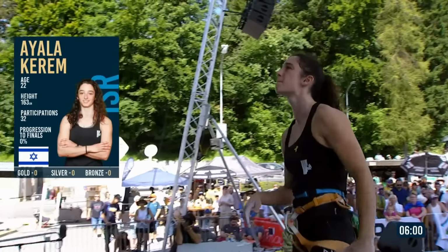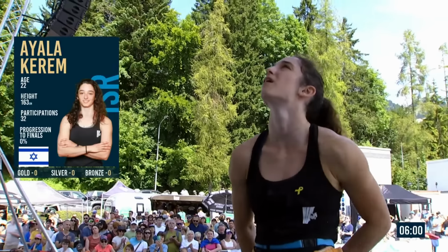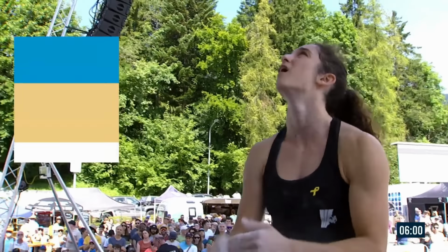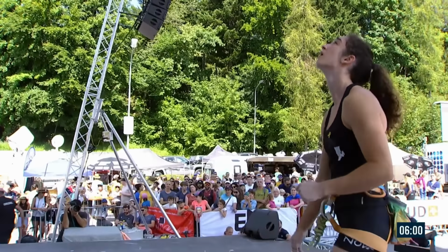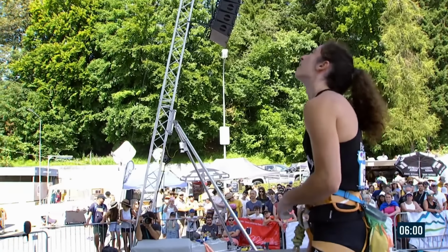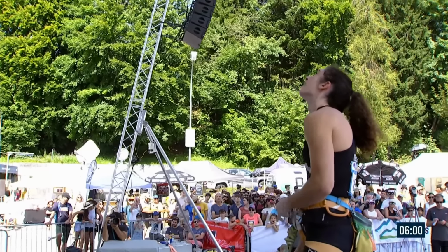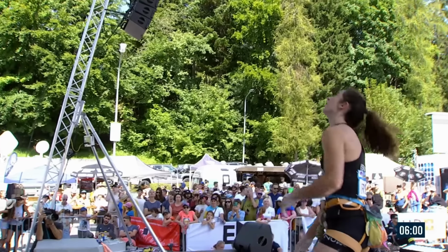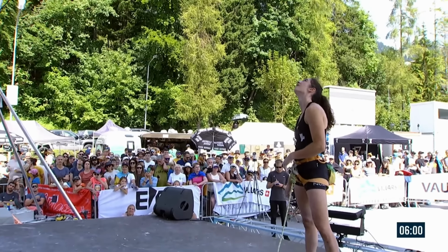Ayala Kerem out next. Now she had a very good Boulder round. The power boulders especially playing to her strengths. And although maybe not the best on a rope, she's left herself in such a good position from that Boulder round that she's a good contender here to take the title, but a lot of climbing ahead of her. Just has a last check around the corner for that green section.